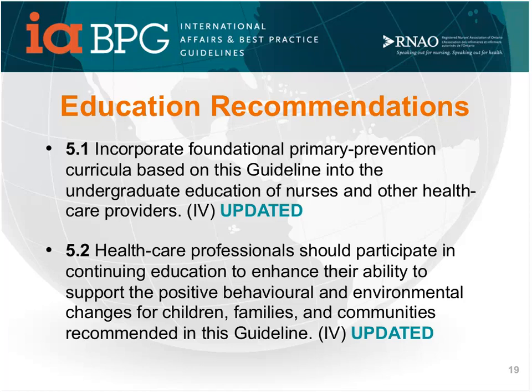prevention, social determinants of health, in addition to subject matter expertise or content expertise in areas of healthy eating, physical activity, healthy growth and development, and mental health and well-being, are a much more emphasized part of the curriculum in undergraduate education for nursing and for other healthcare providers. And so that is really highlighted in this recommendation.